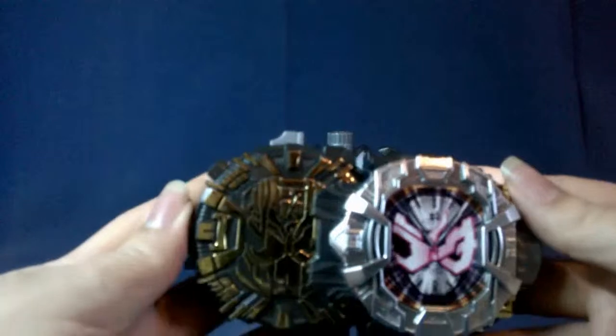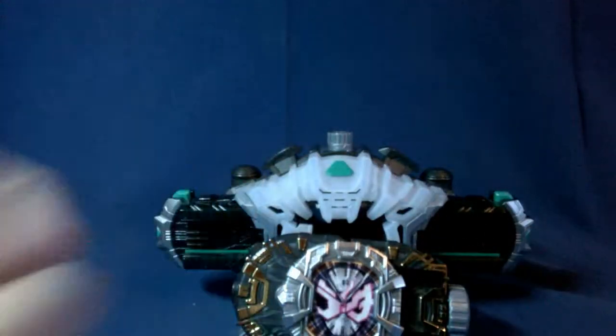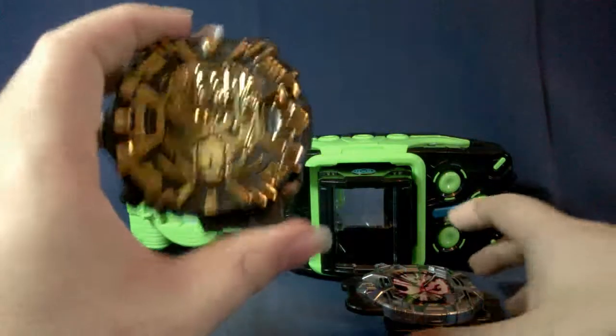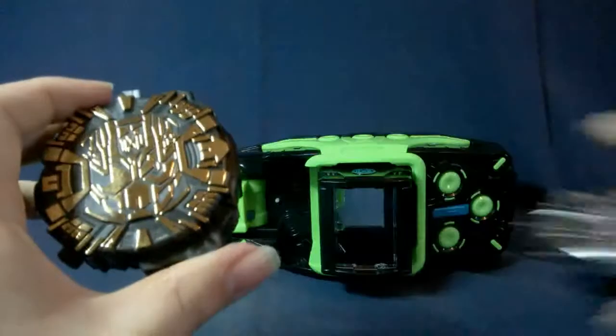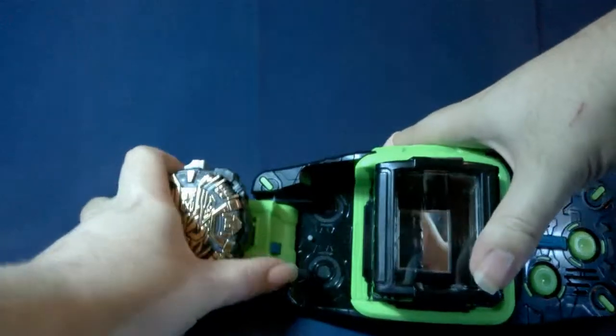And then just put them back together. There you go. Awesome. And just for fun, I'm going to test out this one in the Beyond driver because this one doesn't make sounds. So let's see if that works. It is on, I believe.